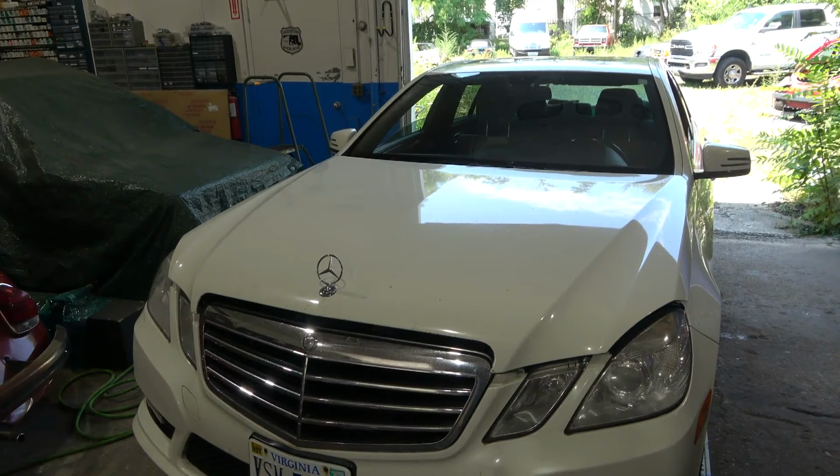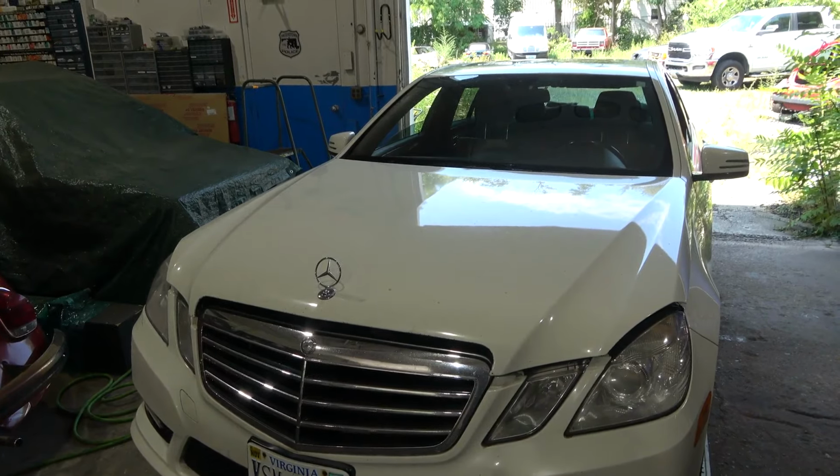Today we have a 2011 Mercedes E350. The customer complaint on this vehicle is the battery light remains on the dash while the engine is running.